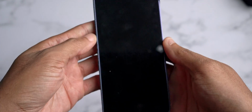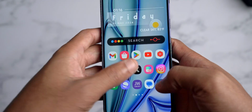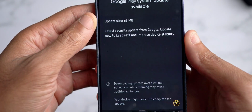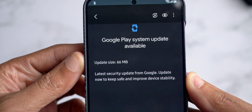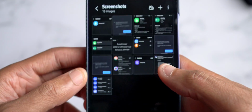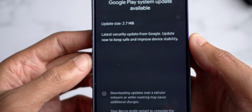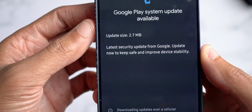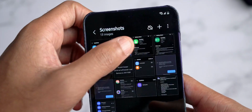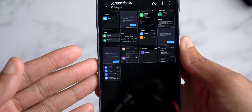Now let's get into the video, and the first thing, of course, we can talk about, as soon as I find the fingerprint sensor. If we come on over here to my gallery, we're in my screenshots page. This is the one I had available to me. It was around 66 megabytes for the Google Play system update. Sometimes it will take a few updates throughout the month. So there was a 16 megabyte one earlier, and a 2.7 megabyte update, and it didn't fully update to May with those smaller ones, but that larger 66 did. So I just wanted to highlight the Google Play system May update for you guys.